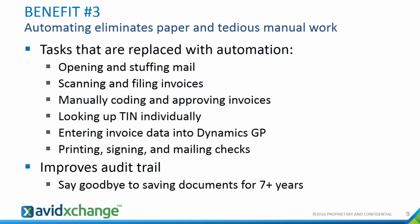Benefit number three, eliminating paper and the tedious manual work. We all know how long it takes to do that. We've got a gentleman who's been with the company, he's employee number 3, and has written several books on AP automation. We'd be happy to share them with you. One of them is called The 8 Pitfalls. He really recounts a day in the life of an AP person on their way into work and what they have to do and all the paper that's associated with it.